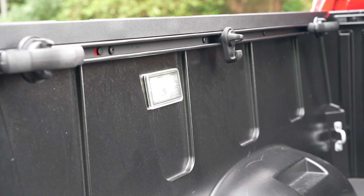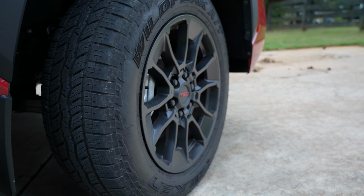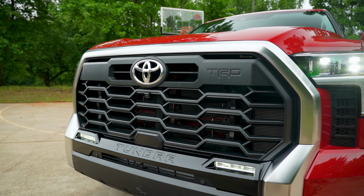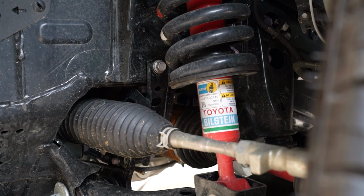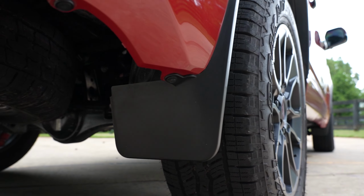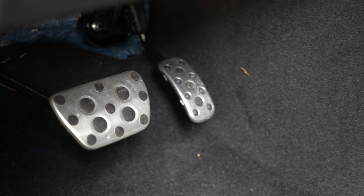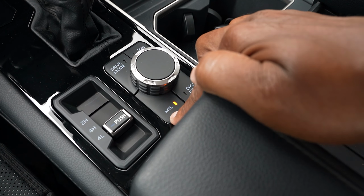And then there's the TRD off-road package that includes 20-inch TRD alloy wheels with 265/60 series Falcon Wild Peak all-terrain tires, TRD grille, TRD off-road bedside decal, off-road suspension with Bilstein shocks, skid plates, mud guards, red TRD engine start button, TRD leather shift knob, aluminum sport pedals, electronically controlled locking rear differential, multi-terrain select, crawl control, and downhill assist control. Finish things off with the special color paint, you get a total MSRP of $59,009.